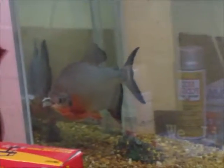He's probably wondering why I haven't left. Normally I leave him by now, but I'm just recording so you can watch him eat that. I still have the minnow floating around at the top, but if it makes its way to the bottom, the catfish will eat it. See the catfish?